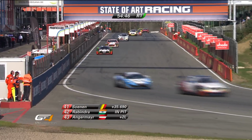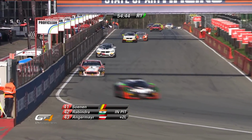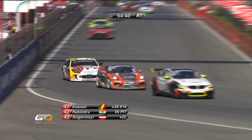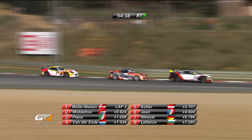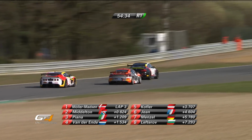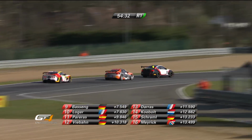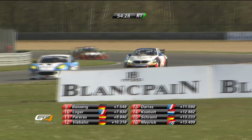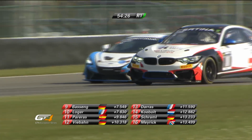What I was going to say is the first four are bunching up. You can see Stuart Middleton in the second place Ginetta has got Gabriele Piana's BMW. How far behind? 0.3 of a second. How far behind that is the McLaren in fourth? It's also 0.3 of a second behind, so very even, but first place to second place is more than that. It's 0.8 of a second. Then you can see now no gap at all. Ricardo van der Ende, fastest last time around.